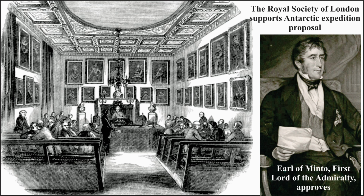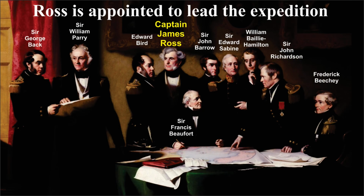In 1838, the British Association for the Advancement of Science proposed an expedition to carry out magnetic measurements in the Antarctic, strongly supported by the Royal Society, the principal advisors to the government. The proposal was approved. Given his outstanding polar and magnetic exploration experience, Captain James Clark Ross was the obvious choice to lead the expedition. On the 8th of April 1839, Captain Ross was formally appointed.